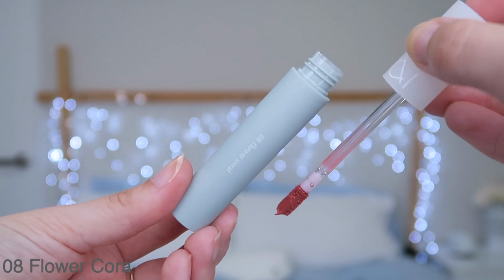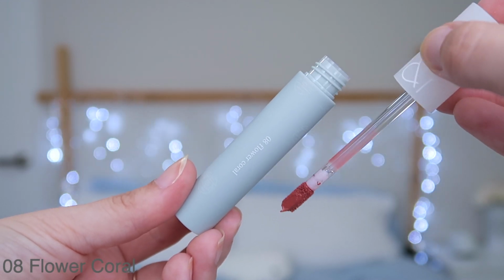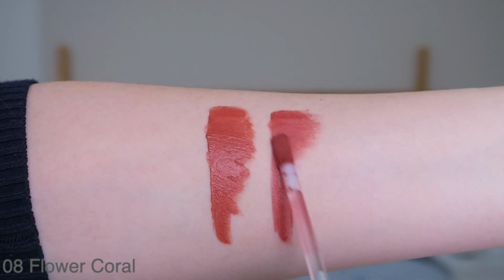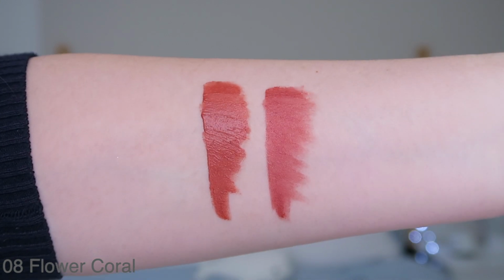The second shade is number 8, which is Flower Coral, and this one is kind of like a muted pink, but still kind of on the beige brown side. So again, I'm going to do the gradient using my finger, and this is how it looks, which is really, really beautiful. I love the way that this one looks as a gradient or just like a sheer application. I think that it's a really nice MLBB for me.